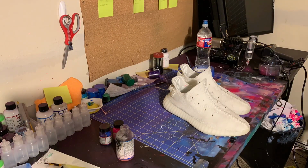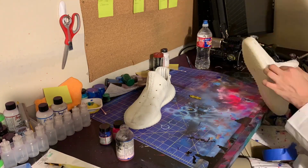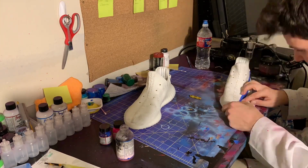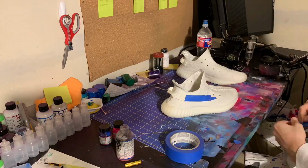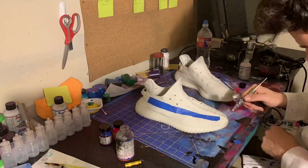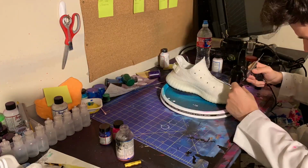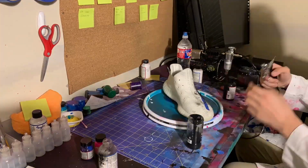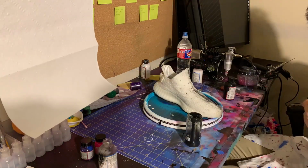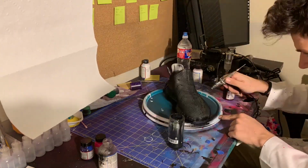First and foremost, as mentioned, we are delacing these shoes, taking those laces out. I also tape off the stripe on the side of the 350 Boost. One of the most iconic design elements, or one of the only design elements of the 350 Boost, I should say, is the stripe along the outside of the shoe. I wanted to mask that off for a special occasion, which we'll see later in the video. Before we know it, we've got that masked off, and now I'm hitting everything with a coat of flat black.